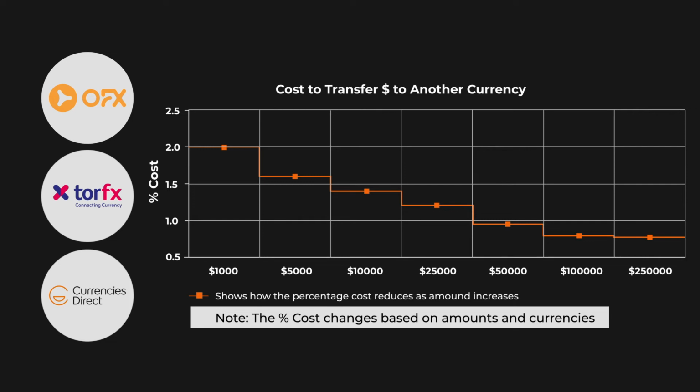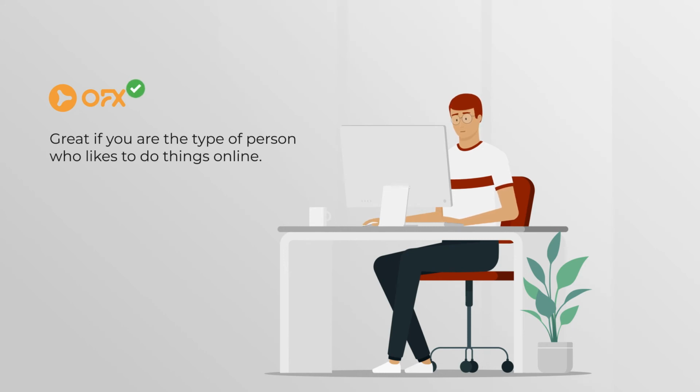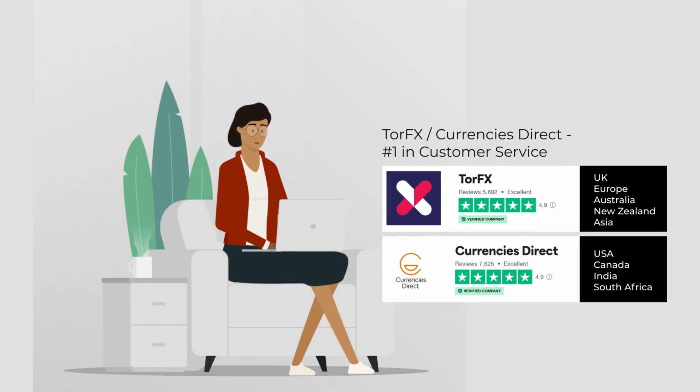When it comes to choosing between these three, it's pretty simple. OFX is great if you are the type of person who likes to do things online. The fees they charge are also low and get lower in percentage terms as the amounts increase. Use TorFX or Currencies Direct if you want the ultimate in customer service but still want low fees. Both services have the best Trustpilot reviews in the business and they even guarantee the rates they offer.